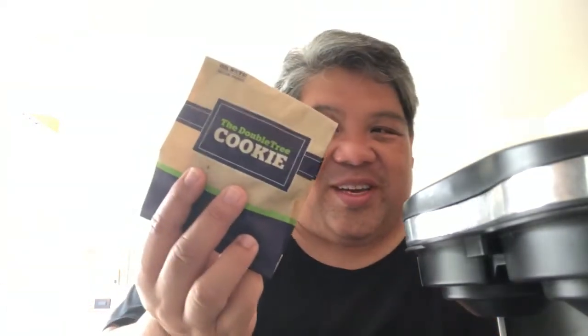Oh, also speaking of which, since I am at the DoubleTree, they did give me a cookie. Actually, I got these upon check-in. I haven't even eaten them yet, but I thought I'd show them to you. This is the real deal DoubleTree. I should be eating them, but I haven't.